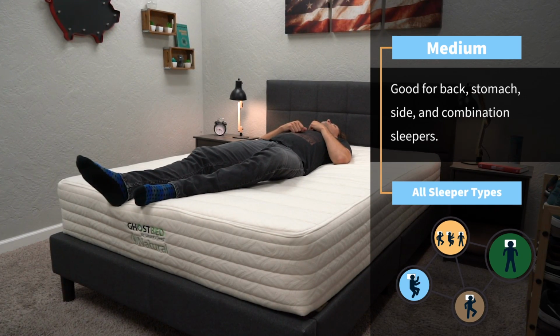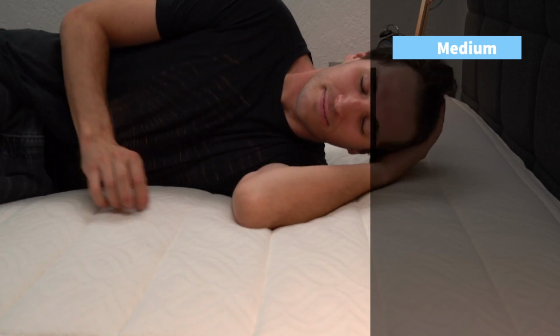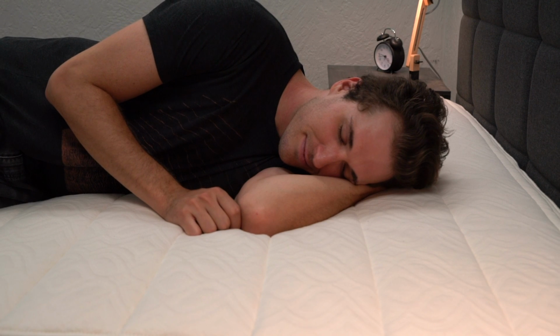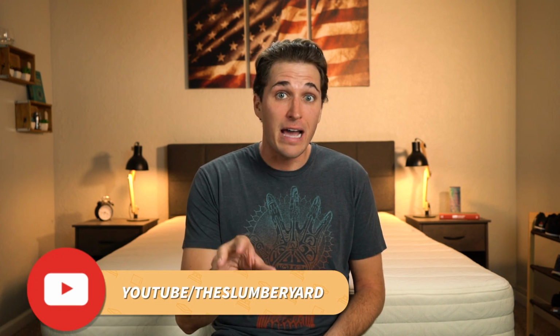A lot of this probably has to do with its top layer of Talalay latex foam, which, as I mentioned earlier, is the softer style of latex foam. So that layer in turn gives the bed a bit more pressure relief and cushion for most side sleepers out there. But the bed should also work just fine for back and stomach sleepers as well. So if you are more of a side sleeper who's looking for a natural and organic latex hybrid option, this could be a viable bed that's worth looking into. But in general, it's going to work for all sleeper types. Regardless of how you like to sleep, you should be set on this thing.